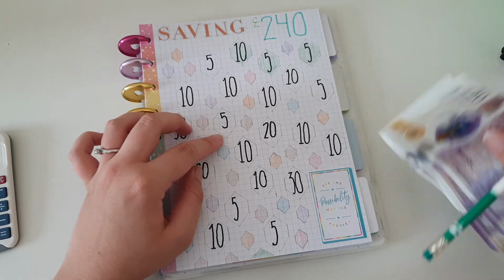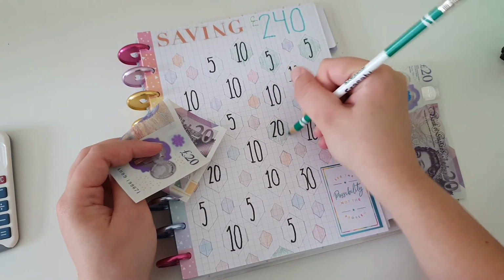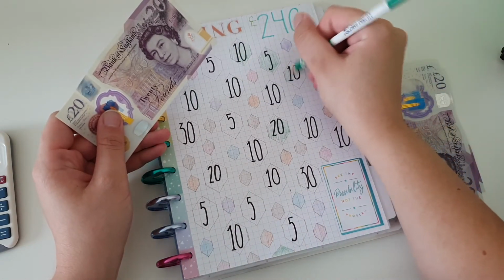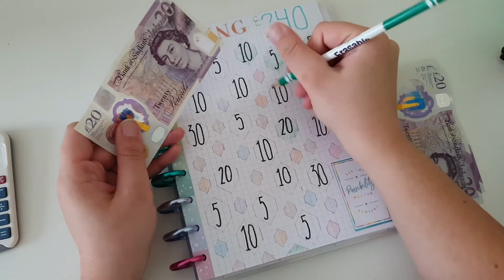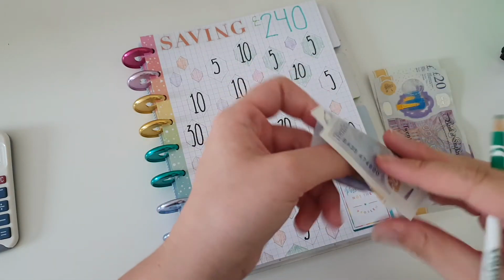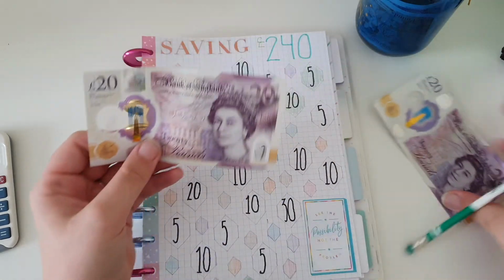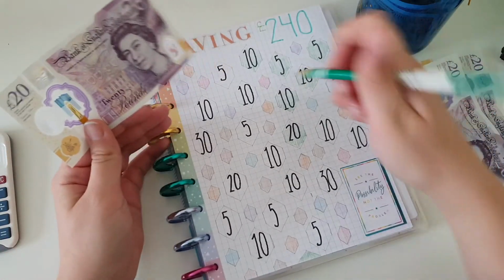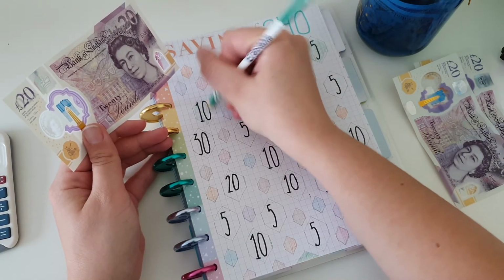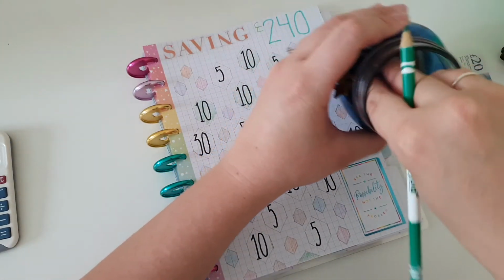Let's do, so here's a 20, so we will colour 1 in, just so we can tick that one off. And then I might split this into 2 10s. So actually we're not doing too bad, guys. This isn't too bad at all. So there's that one, and we'll put that back in the jar. In there. Okay, and then we've got another 20, so we'll do 2 10s. So that's that one done, and we'll stick it in this jar.